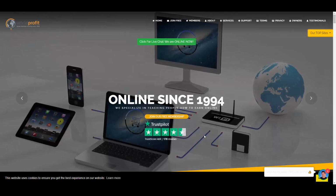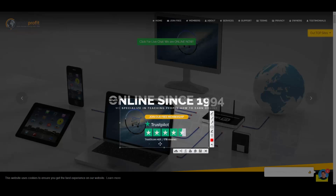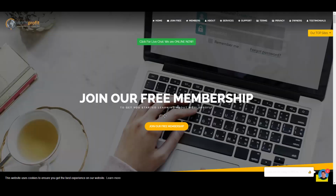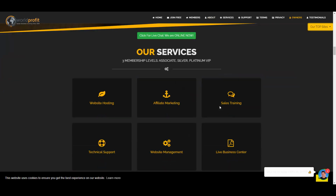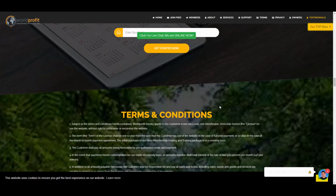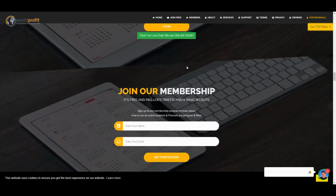One cool thing is, as you can see here, the Trustpilot score is 4.5. So this is actually a trusted website. It's free to join, and you're going to check more information about it, so you can have a better idea. But first, we will need to create a username and password, because they are asking us to log in.